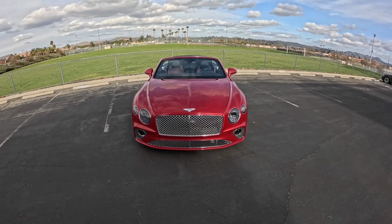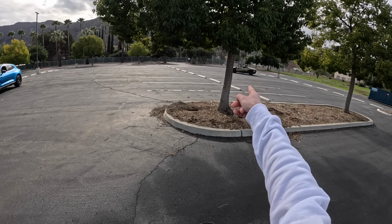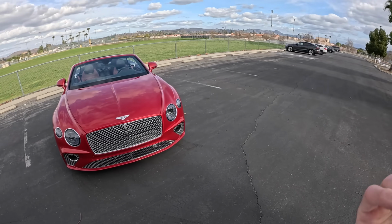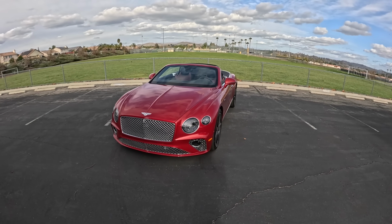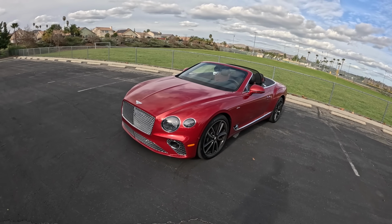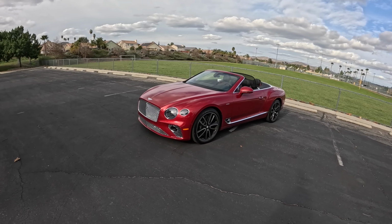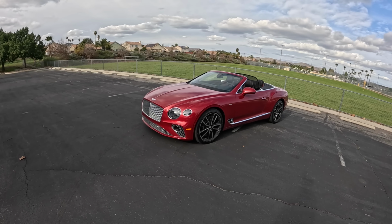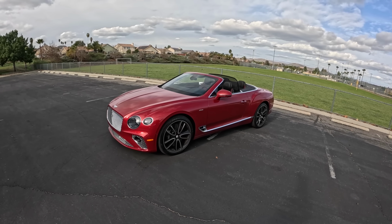In fact, we've been playing around today with the Aston Martin DBX 707 and that Lamborghini Huracan Sterrato. This keeps up. In fact, this is faster in some situations because it has oodles of torque. But first of all, let's talk about price. $350,000. The base price on the GTC Azure, I believe, is $313,000. So with options, that's where we're at.